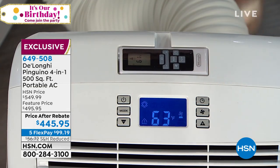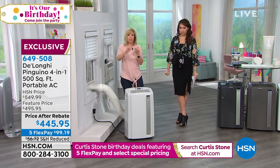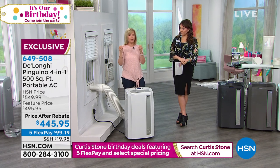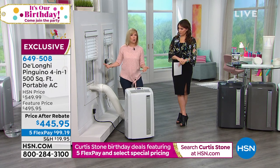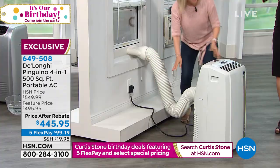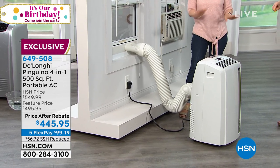Let me show you installation again because we have so many questions about how to install it. 5 or 10 minutes, no tools. You don't need a screwdriver. When it came to my house, my husband offered to do it. I said, I want to do it because they said it was so easy that anyone could do it. And I did it. Very simple. Let me see if that's true. Sometimes they say you can do it and you can't.